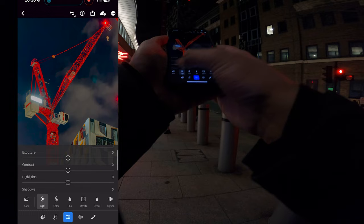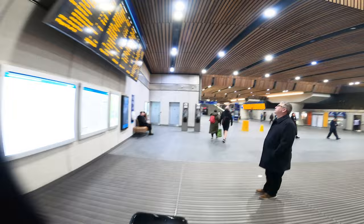Okay, interesting. iPhone does a great job though. I mean, most of the image is pretty decently exposed. It's just that one very bright sign. I wasn't expecting it to get it.